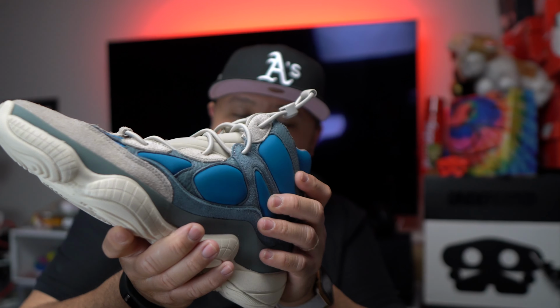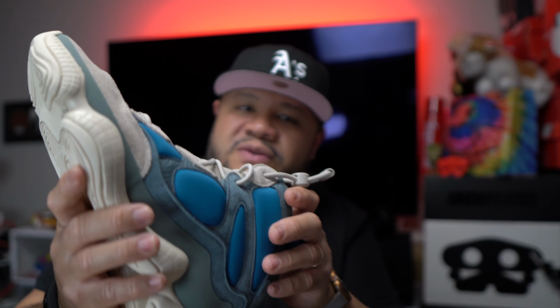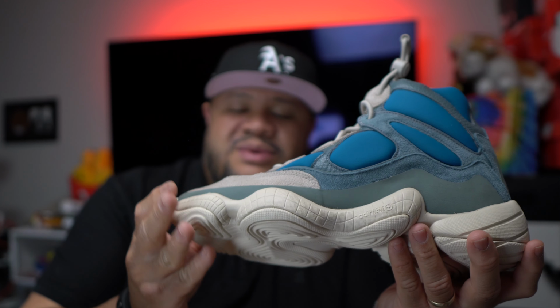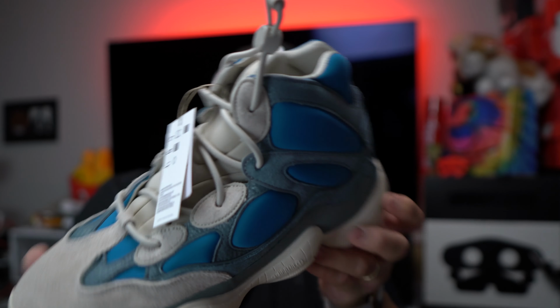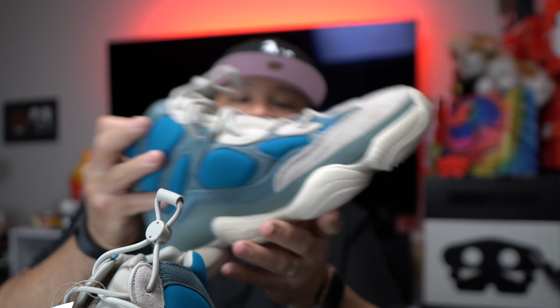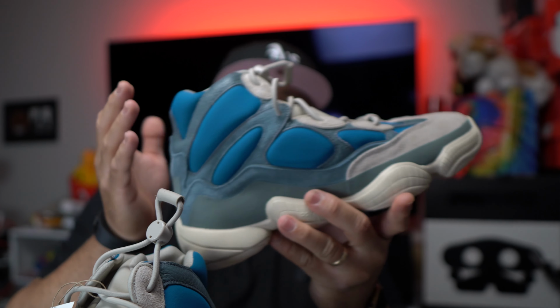And you can check that video out right here. That ended up being a little too big in the 12 and a half. I had a lot of toe room, and then the 11 and a half fit perfectly. So I'm thinking these will fit as well. I'll do one on foot for y'all on this one as well, because why not? I haven't done it on foot with a Yeezy in a while. Anywho, this shoe is really plush.